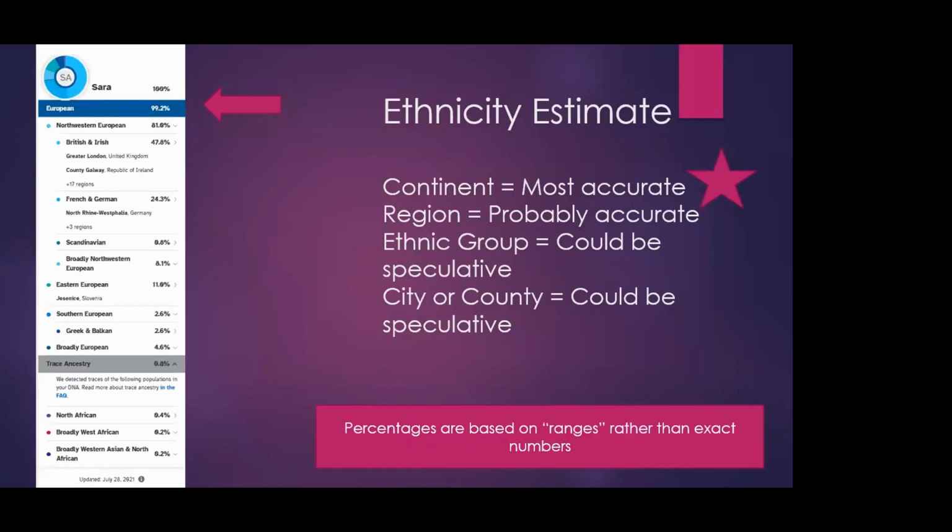So looking at the ethnicity estimate a little bit closer, first of all, the percentages, we're not going to really quibble about those. It looks like those percentages are very cut and dry. Like, it says 24.3% French and German, not 24%, not 25%, but 24.3. But these are all basically based on ranges, so they're not really that exact number. And if you read into the scientific details about the ethnicity estimate, you will read about how they came up with that percentage number that they give you. So basically, 21% French and German, 28% French and German, it's around in there. That's probably how much French and German I really am, but I'm not going to quibble about it, and you shouldn't either.